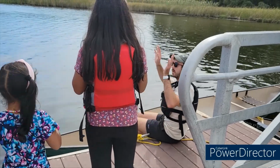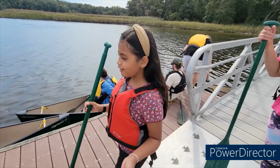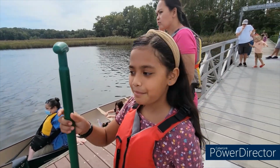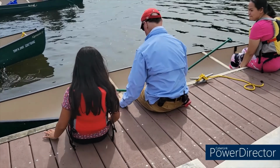You always want 3 points of contact, right? So one, two, my feet are my third. So here we go on either side of the canoe, and we're waiting for our turn now to get in the boat. We had our briefing already, and I've got my paddle. As you can see, people are going. Wait. So far, turn back towards the dock and switch sides.